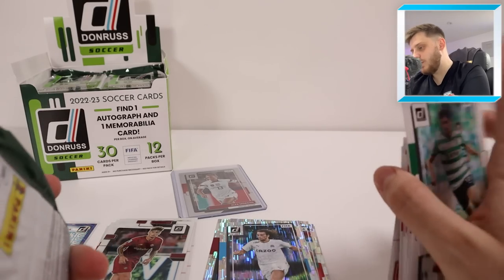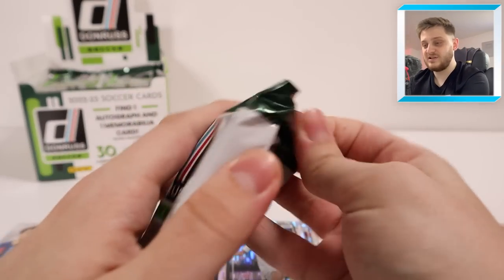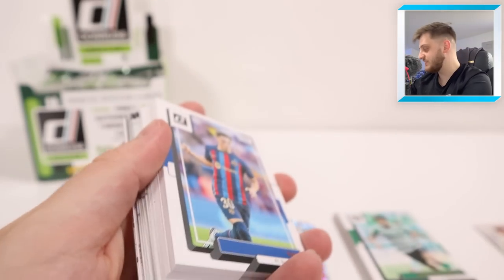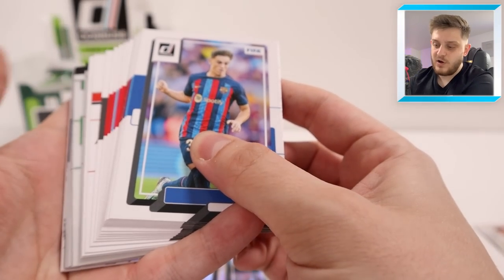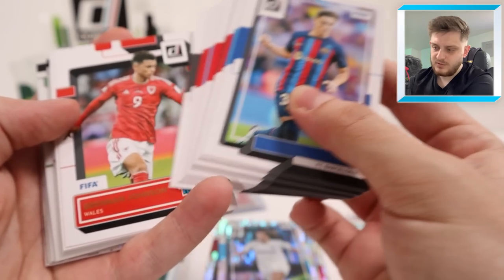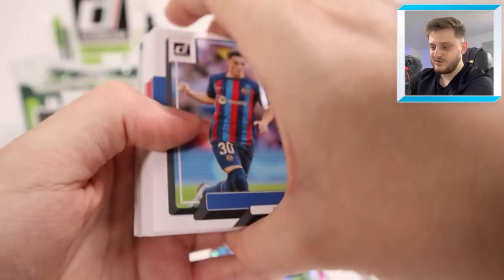So yeah, as you can tell, it's quite a palaver opening up these packs because everything's turned over. It's all a bit of a mess. I don't know why they've done it like this. The Donruss World Cup one wasn't this difficult, but we might have our autograph card in here, you know. Is that going to be an autograph card? Is that an auto? No. Okay, thank goodness. I nearly spoilt it there.